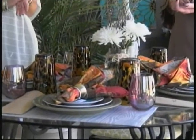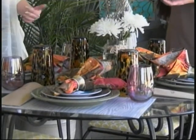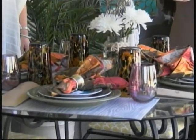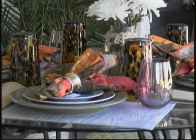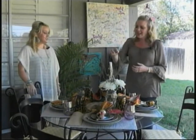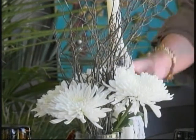You wouldn't normally put a purple plate with a blue plate and then a fall napkin, and I just wanted to do the unexpected and show that you can take whatever you have and make it work. And you can mix and match the cups and then just stick some twigs and flowers in a mason jar. And speaking of, this is a fantastic arrangement. I love that. I love this.